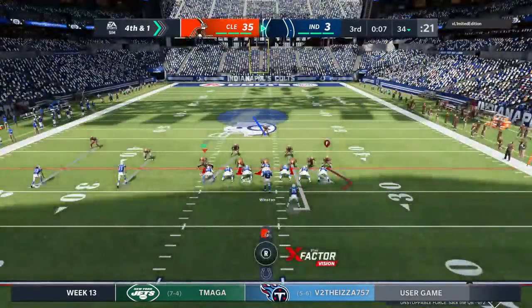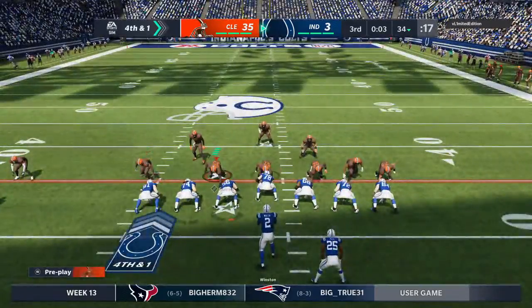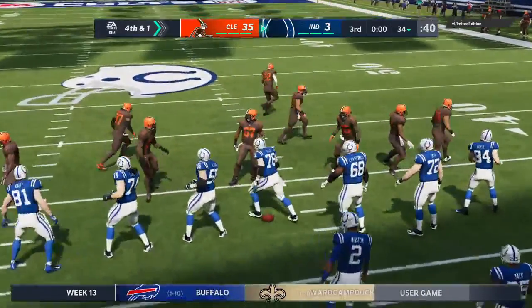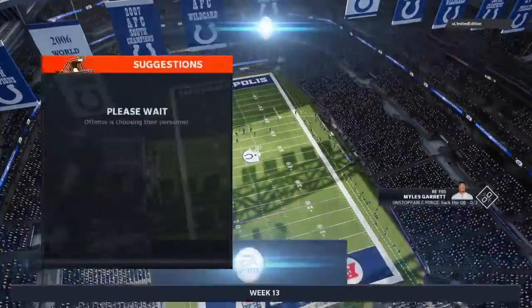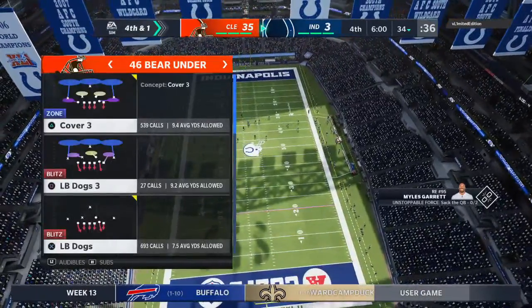And how about this one now? In their own territory, a gutsy call. They're going to go for this on 4th and a yard. And that is going to do it for this third quarter of action. We'll return with more after this.